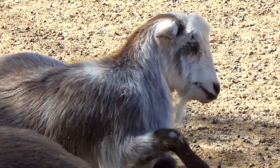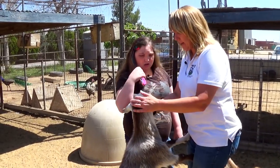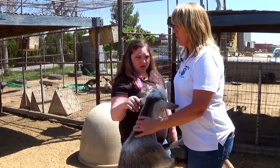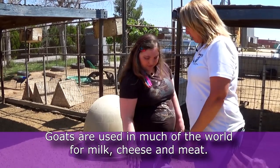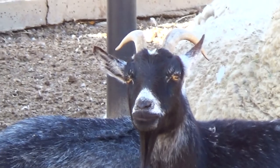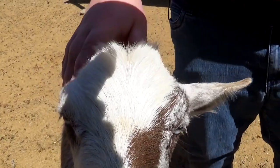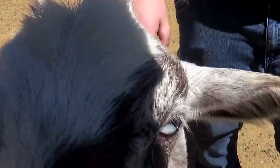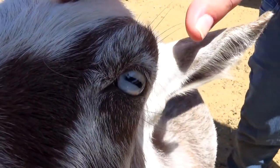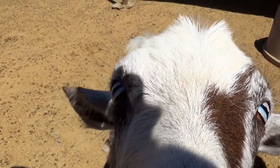Are the goats just here for the kids? Yeah, they're just here for people to visit them. We don't milk them or anything. Mostly they're all boys. We do have two girls, but they're just here for people to enjoy. Do they have names? Everybody names them their own name, so we don't name them. We just let the people name them. Aw, they're cute. The goats are cute.